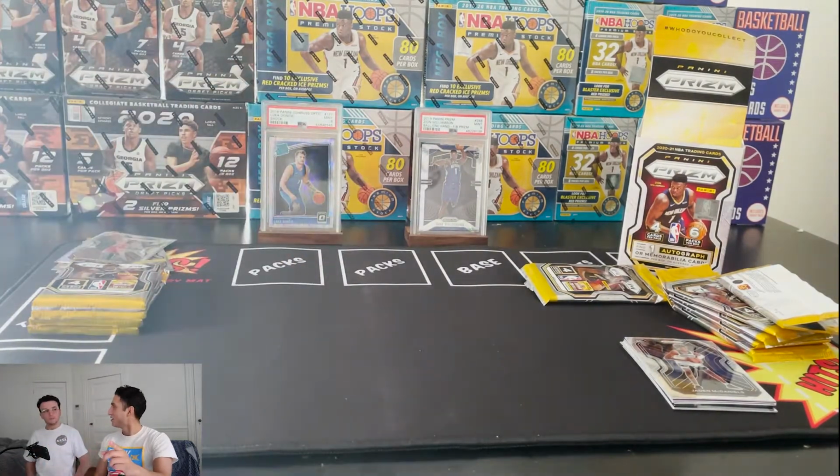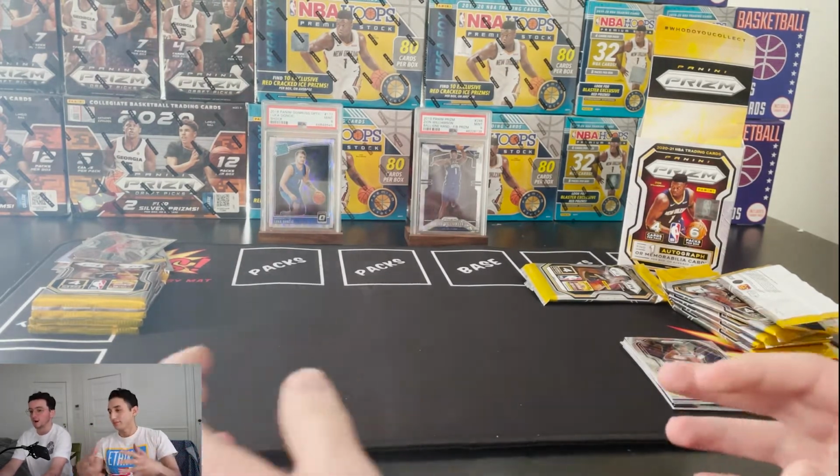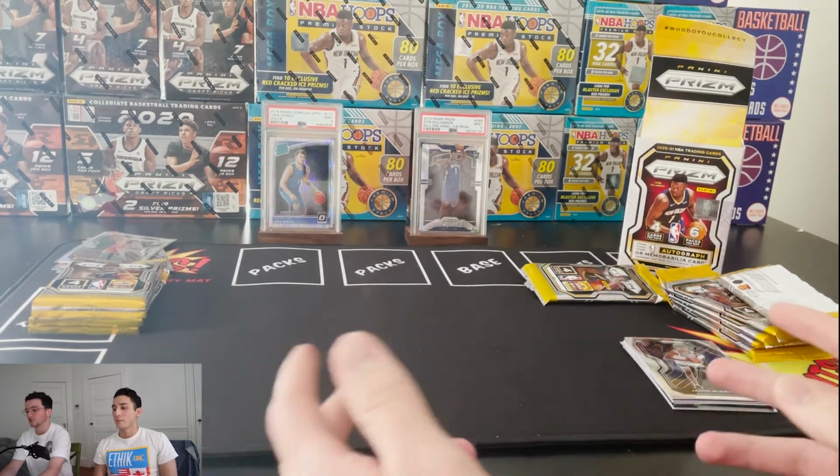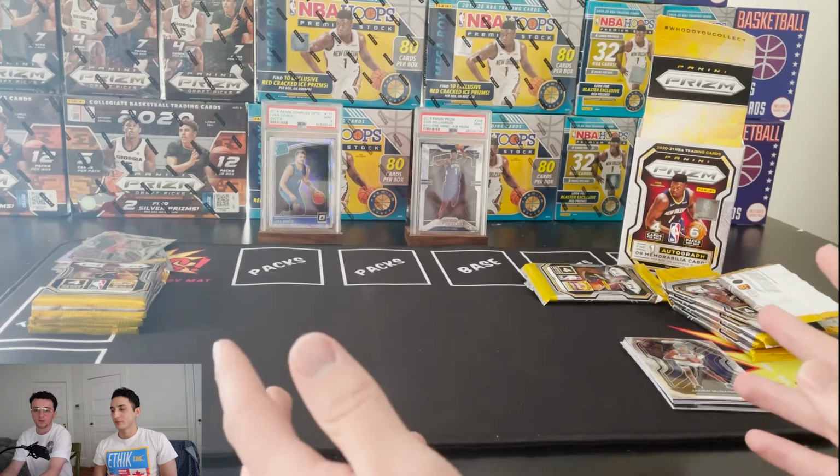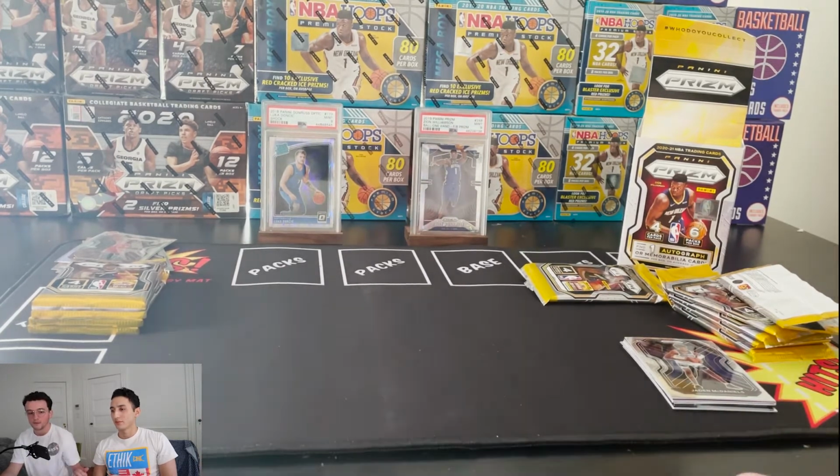Are we doing best out of seven? Yeah, best of seven. So it'll be pink slips. Each one, whoever wins gets the box. But the grand prize at the end of the day, if you go best out of seven, could be just in four openings. We haven't decided yet, but then you'll receive a box from either me or him.